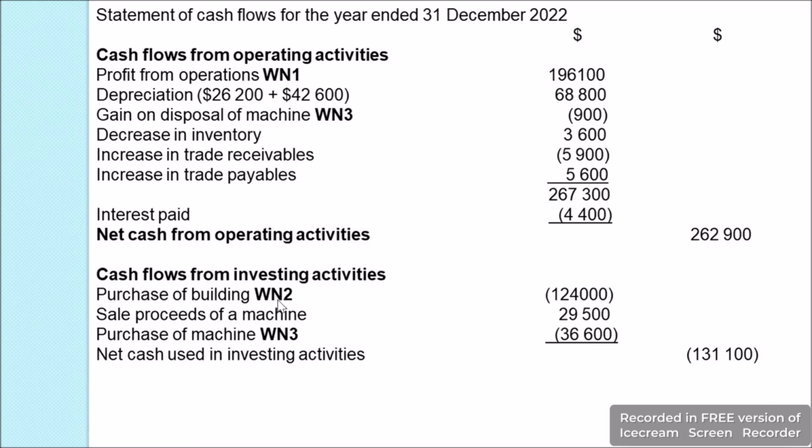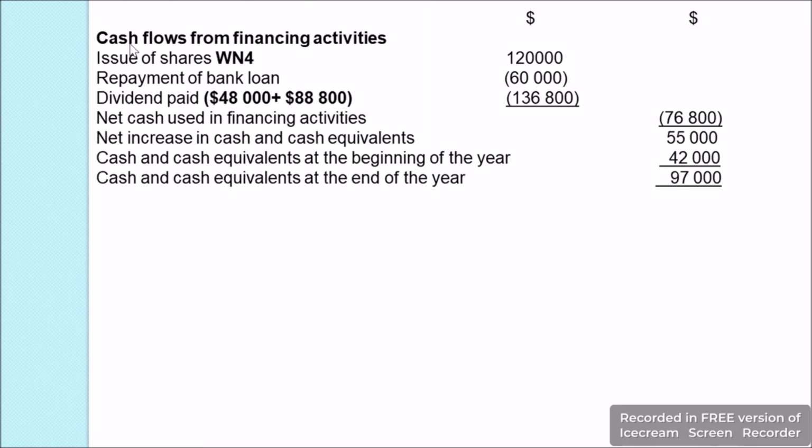Next, we have cash flow from investing activity, in which we have the purchase of building. As this leads to outflow of cash, which we have calculated in the second working notes, we are going to subtract this value as $124,000. Sales proceeds of machine, as this leads to inflow of cash, we are going to add this as $29,500. Then the purchase of machinery, which we have calculated in the third working notes, as this leads to outflow of cash, we are going to subtract this as $36,600. So minus $124,000 plus $29,500 minus $36,600, we get the net cash used in investing activity as minus $131,100.